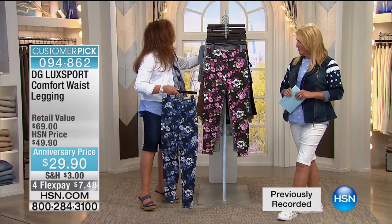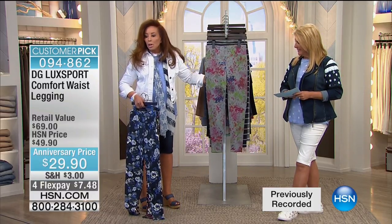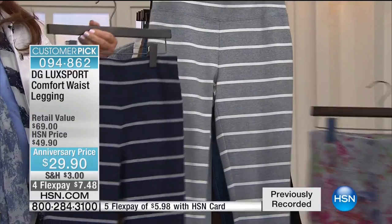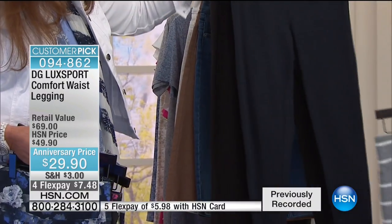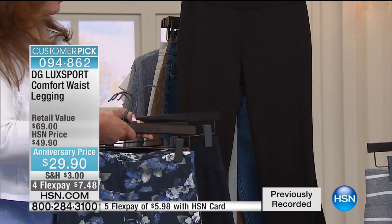The pink floral, think pink. 'Tis that time of year. The paint splatter, maybe we should get up close to this. Yep, there you go, so you can actually see that. So cute. So good looking. Here is the stripe with heather gray running through navy. Here is the heather gray with the pure white optic stripe. And then again, the black or the navy. And you're saying, okay, well, the prints are good.